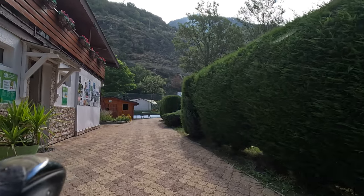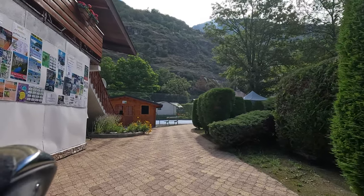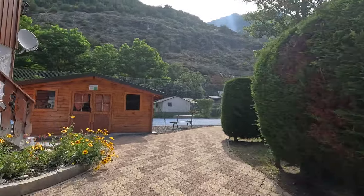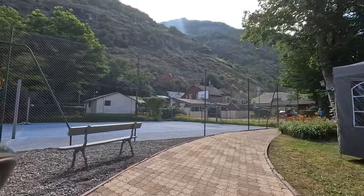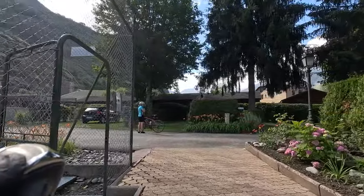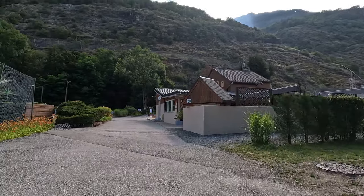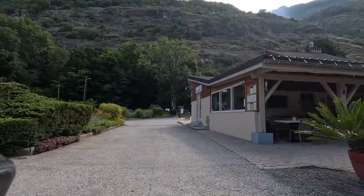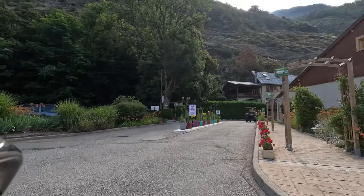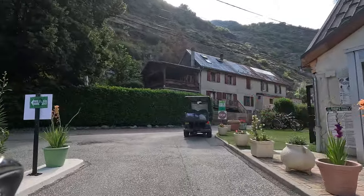Along here, you've got a laundrette, there's showers, toilets, everything you need. And a great restaurant as well. I had a nice meal last night. And a couple of very nice cocktails. Pina colada. Anyway, let's see where it'll take us today. We're not going up the mountain today, we did that yesterday. But we'll probably find another mountain anyway.